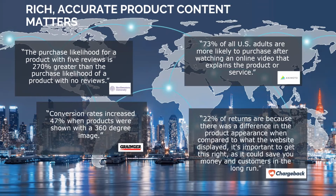But also, did you know that 73% of all US adults are more likely to purchase after watching an online video of the product? And conversion rates increased 47% when products were shown with a 360-degree image. So this really solidifies that rich product content is not just a nice to have when selling through your online sales channels, but it's a must to be successful in today's digital world.